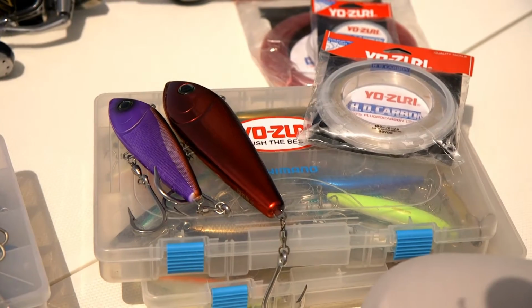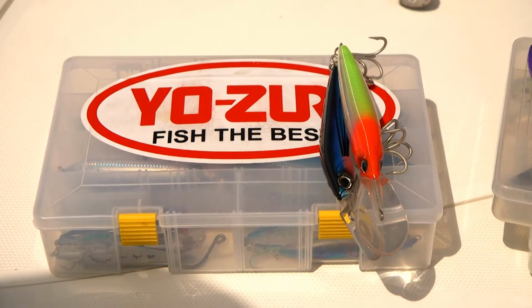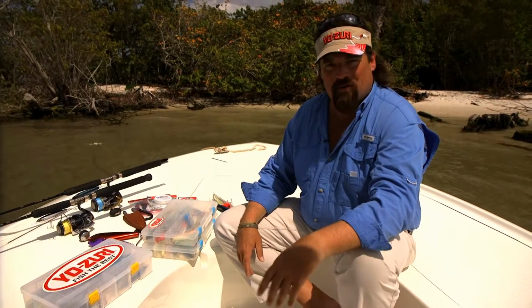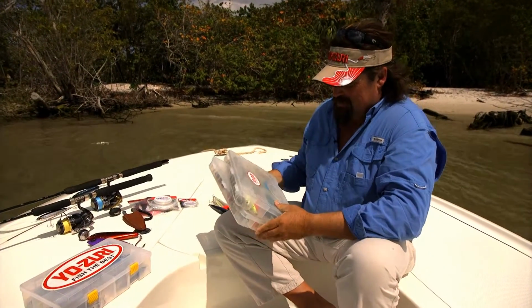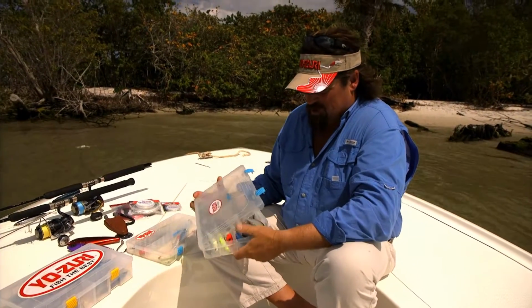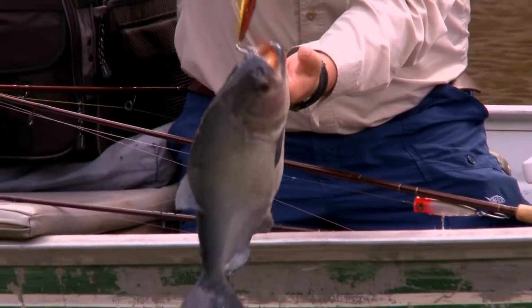If I had to pick one lure, if I could only have one lure to fish with, whether it's inshore or offshore, one lure to travel with, I would have to choose the Mag Minnow. It's definitely one of my favorites. It's a go-to all the time. You've seen me catch all kinds of fish on it.